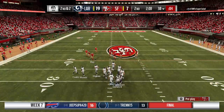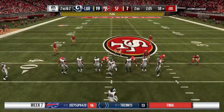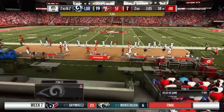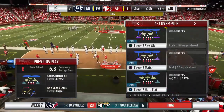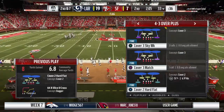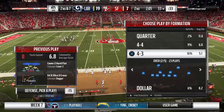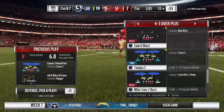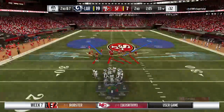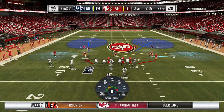Facing a 2nd and 2 after that last catch, good for 8 yards. He didn't even try to signal for a timeout, so they must have not been aware of the numbers. I think he lost track of the time left in the play clock and probably was trying to read the defense and trying to figure out which play to run and just lost track, and it cost him. So the delay of game penalty backs him up. It's now 2nd and 7.